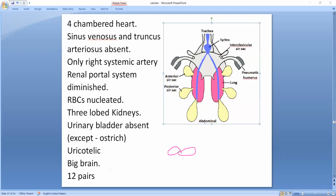So two auricles and two ventricles are present. That is, a four-chambered heart is present, and there is no sinus venosus, no truncus arteriosus.